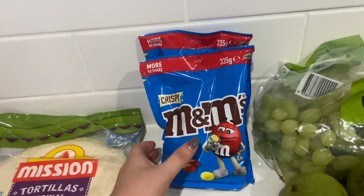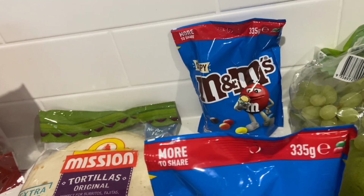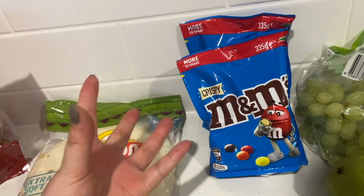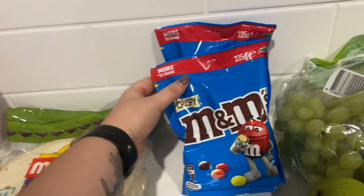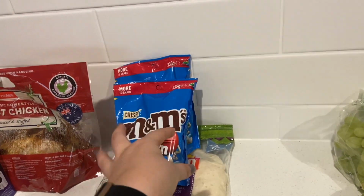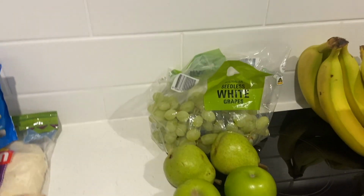Now, the one kind of snack that I let myself have, the dessert that I let myself have, are crispy M&Ms. I bought 2 bags because my partner has bought me crispy M&Ms the previous week, so I thought maybe he would want a bag as well. That is not cheap. Those are $6 a bag, but that is my one kind of treat that you'll see in this haul.